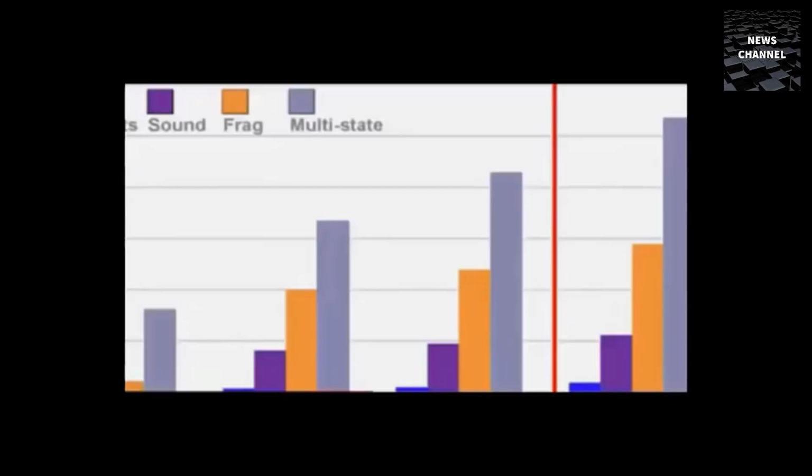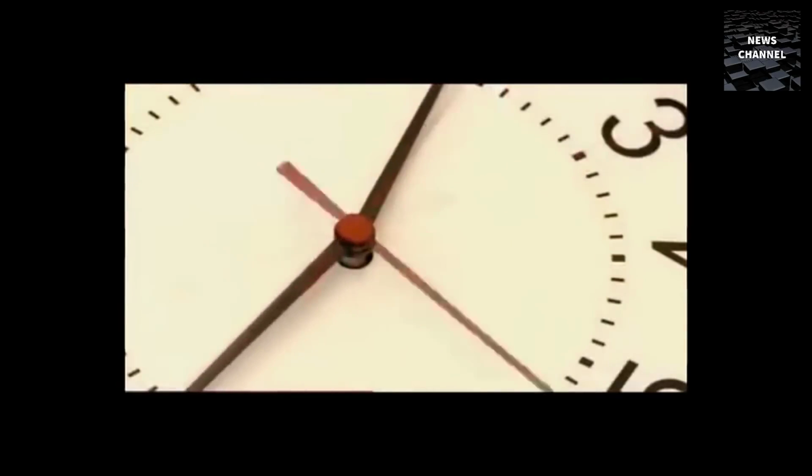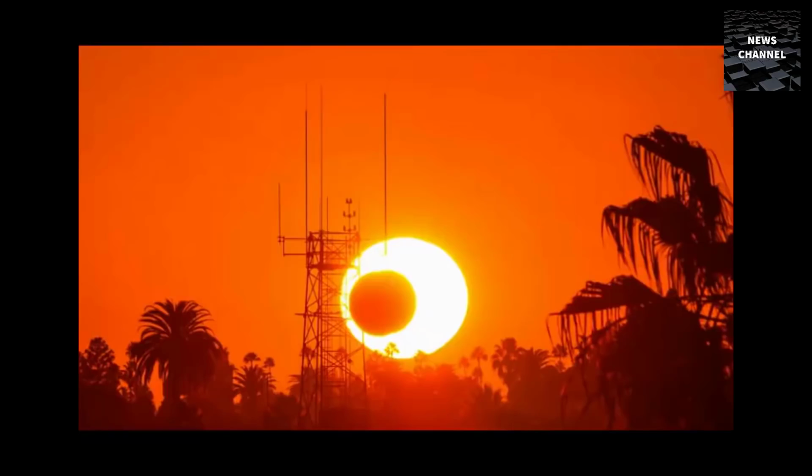The AMS reporting data presented in our first program in this series, Planet X 101, Who, What, When, Where, Why, and How, was through to October 2013. In this program, we'll update that to include the first quarter of 2014. So let's get started. Here we see the complete actuals for all of 2013.